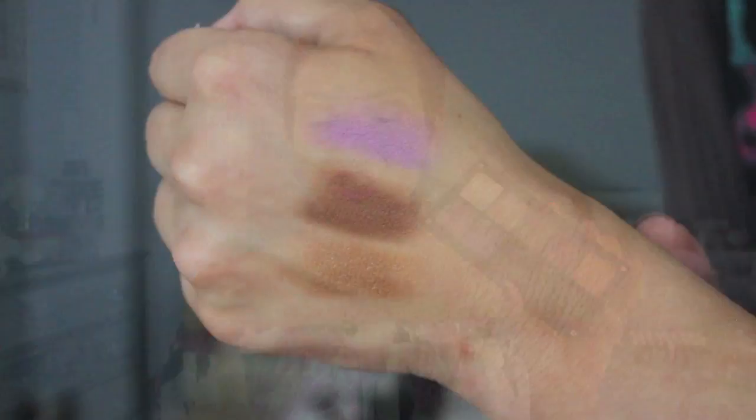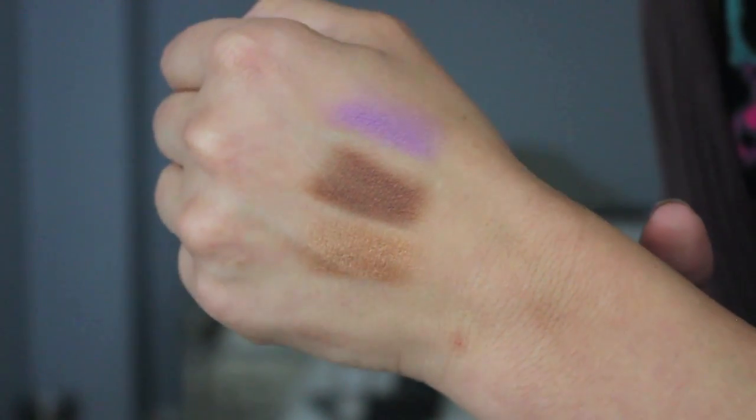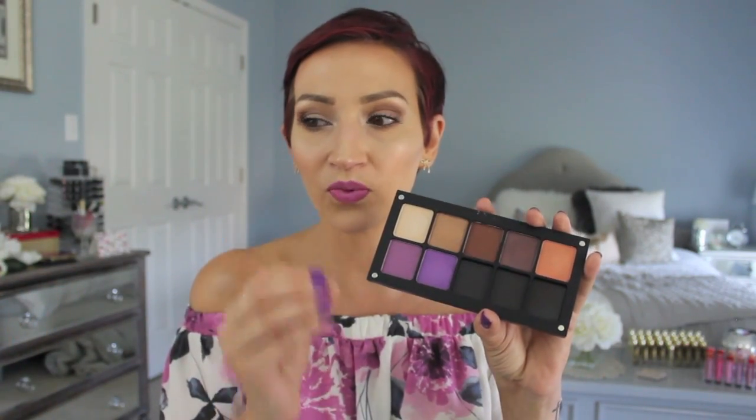If you have Inglot shadows that you love, can you tell me down below? Because you see these 3 empty slots, I need to fill them in. So I'm going to order 3 more shadows, but I have no idea what to get. There are so many on the Inglot site. I'm like, how do you know what to get? But these are really nice.